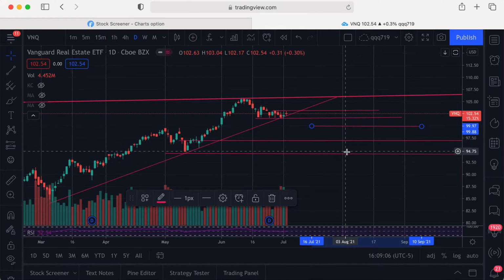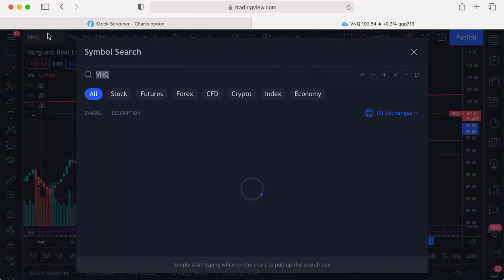First target will be 97, next target is 94, is what I was thinking, 94. So breakdown from here, it could go pretty quick. There's not a whole lot of volume in between here, so it could move pretty quick, but break below 101.50, target 94.50, stop loss 103 on VNQ.